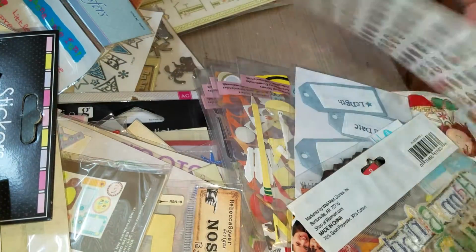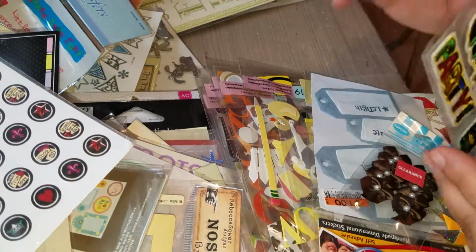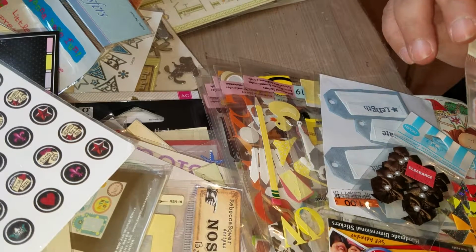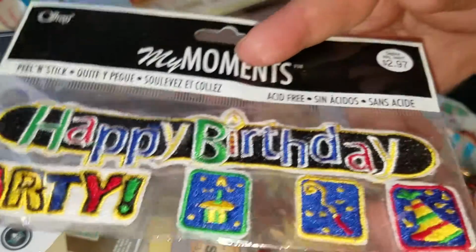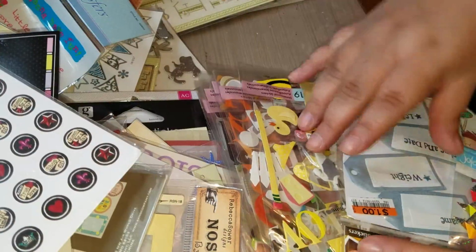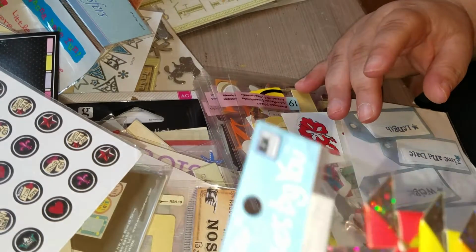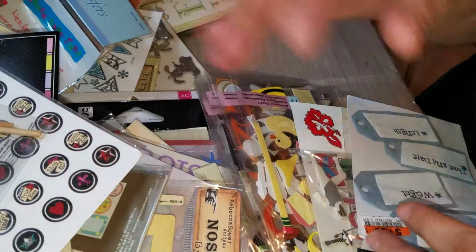Gloves, more stickers, happy birthday, appliqué. I don't think there is, there has a his in the back, I don't know. Bow. I like this a lot. I saw this on someone that was making a video and I was in love with it. The card that she made.